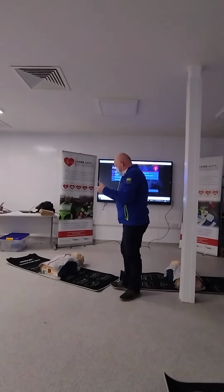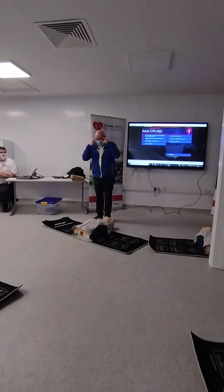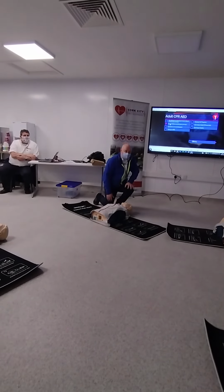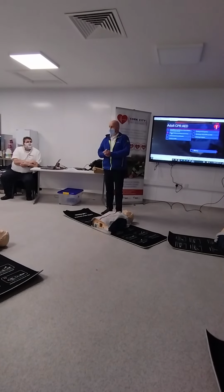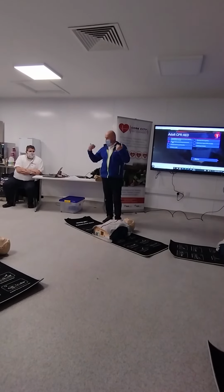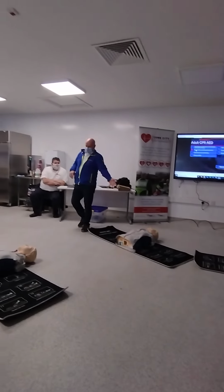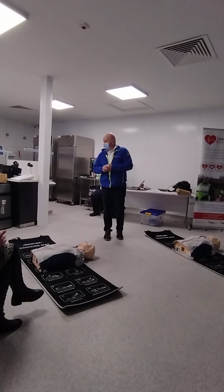So you come in and you want to help this person, you need to be looking as you're walking into the environment. You don't want to kneel down and then suddenly go, oh, what was that? And now we have a needle stick injury. When we check responsiveness, we need to be careful because they may have needles. If there are shards of glass on the ground, you don't want to kneel down onto it. And electricity, most certainly.